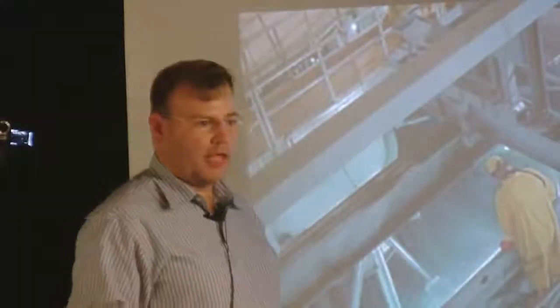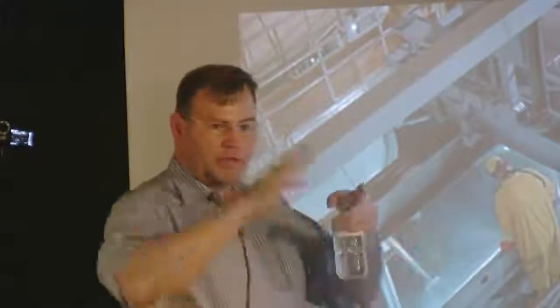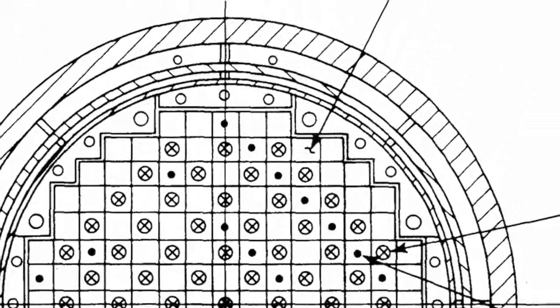This is what they have to do about every 18 months to the reactor. They'll take out about a third of the fuel, and then they'll load in about a third new fresh fuel, and then they'll reshuffle the fuel that's already been in there. They'll move it kind of from the center out to the periphery.